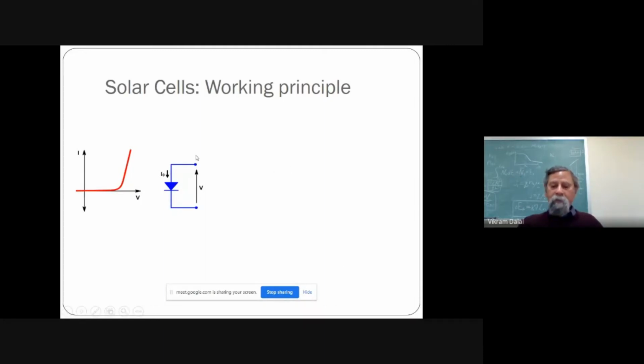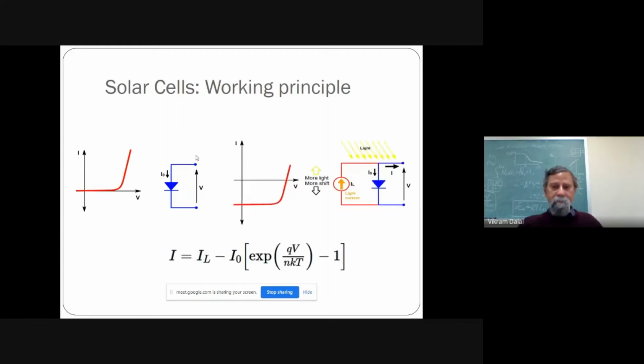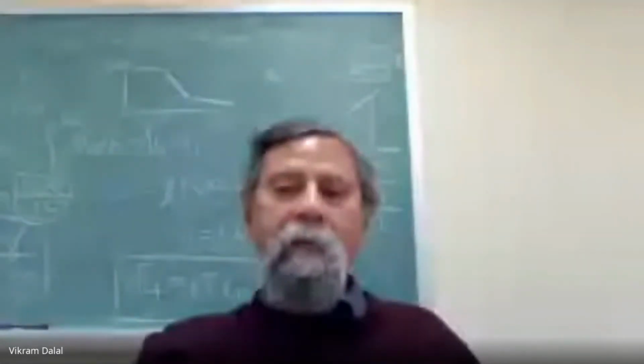So let's look at the working principles. You first have the diode IV curve. Then you get light generated current. The light generated current is the reverse current. Holes are going from N to P. That's a reverse current. So you can say a light generated source is connected across the diode and it immediately shifts the IV curve down. It's the linear transformation of this dark IV curve. And so you get an IV curve that looks like this.